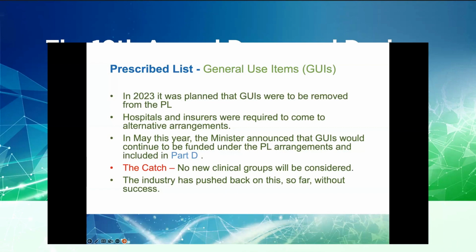And the hospitals believed and stated that these devices were entirely necessary and had to be funded appropriately, and they were completely unable to come to an agreement, which could probably have been predicted, but nevertheless.